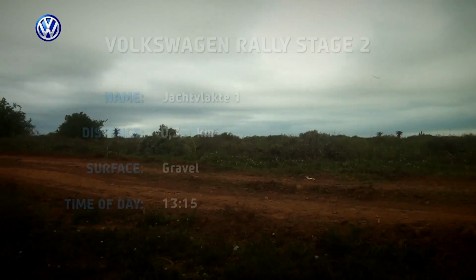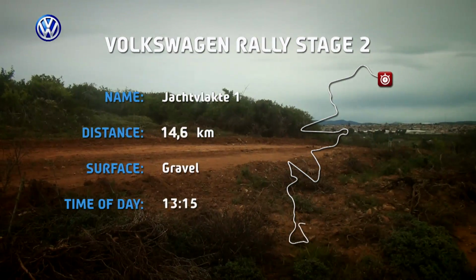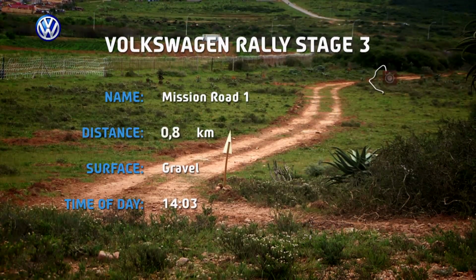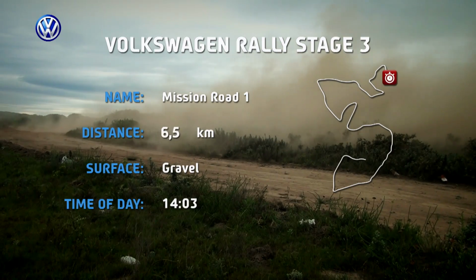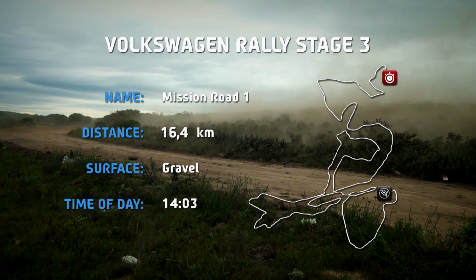The crews had to tackle the next two stages without the benefit of a service stop. So after stage 1, it was straight into the 20.5 kilometer long stage known as Jachtvlakte near Uitenhage. This testing stage was followed by the winding Mission Road stage, stage 3 of the rally, featuring another 16.5 kilometers of torture for the rally cars.